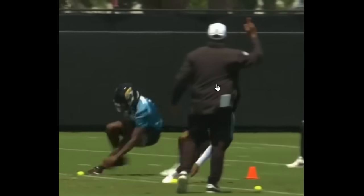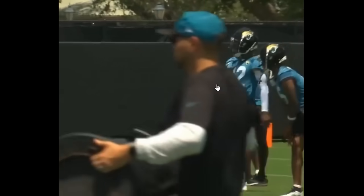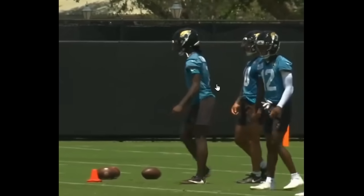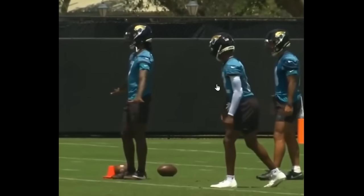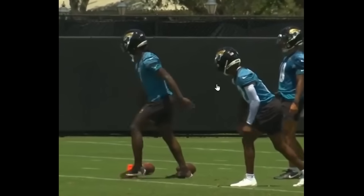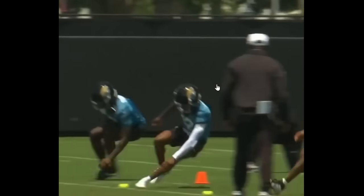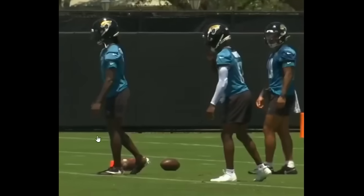So take everything with a grain of salt, but he showed signs of improvement from day 1 to day 3, and now heading into week 2, we're going to get some more OTA practices. But throughout week 1, he's already showing the signs and the versatility of playing both sides of the football, and has shown improvement everywhere.